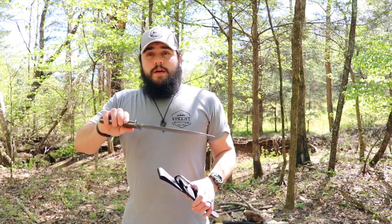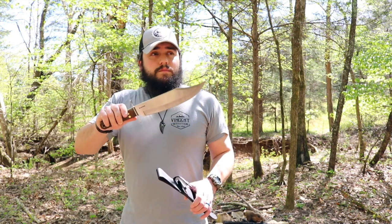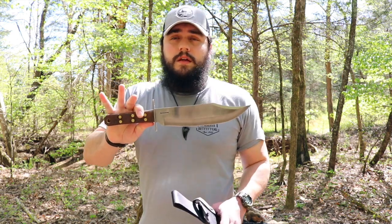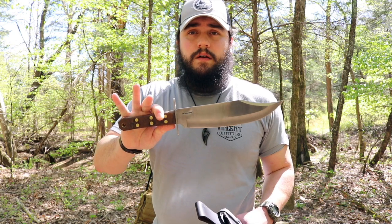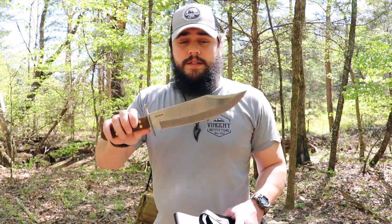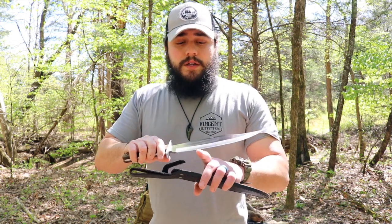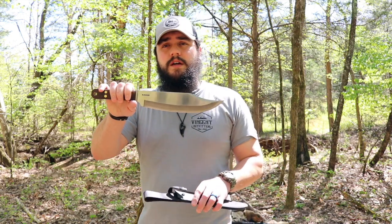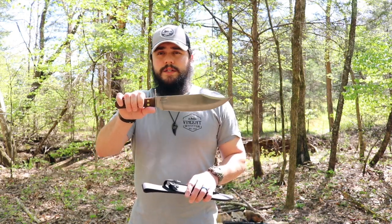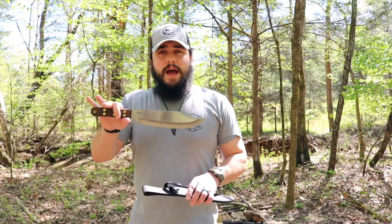I've brought this knife out here with me once before. So far, I am absolutely impressed with this brand and their craftsmanship and the way things arrive out of the box. Good sharp edge. It could probably be touched up just a touch, something like a leather strop, just to kind of finish the edge off. But out of the box is definitely sharp enough to use.